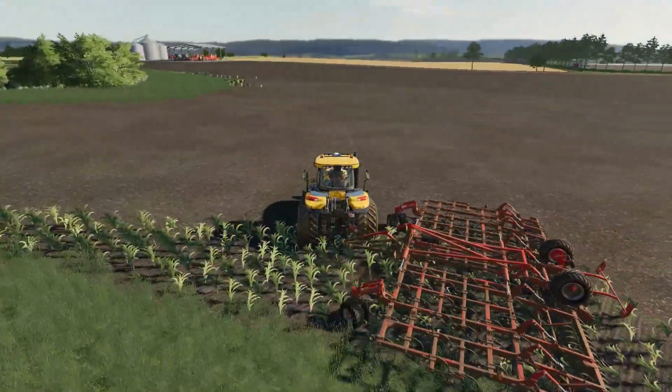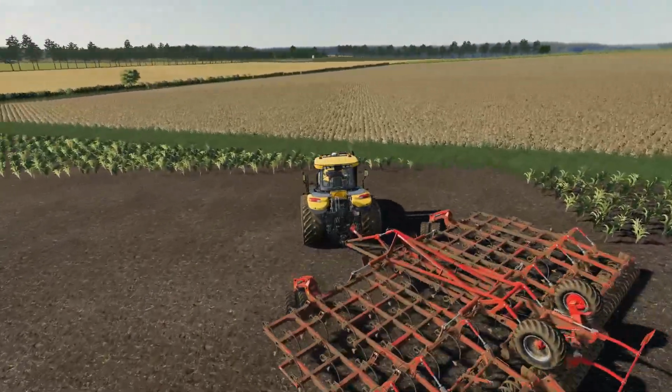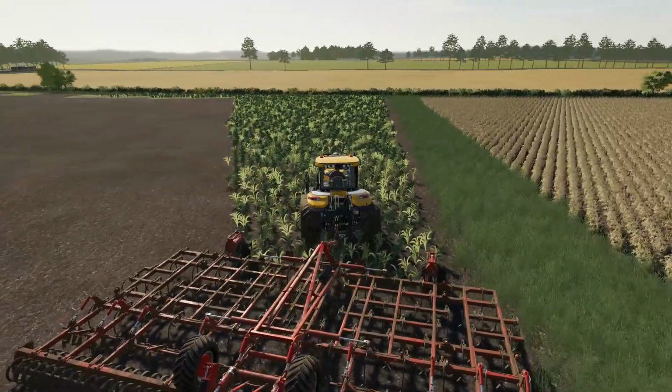Turn this way. Turn too tight, it'll catch the track on the cultivator. Won't do the track a lot of good or the cultivator a lot of good. Easy way to rip a track off, doing that.